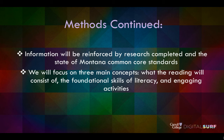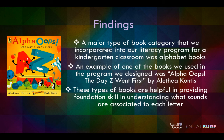We then determined through research what the most important elements would be to incorporate into our literacy program and place a specific emphasis on. These elements were focusing on what the readings will consist of, focusing on the foundational skills of literacy, and discovering applicable and engaging activities that go hand in hand with the readings. We are going to go over our findings that we discovered in our research to be the most important to incorporate into our program.